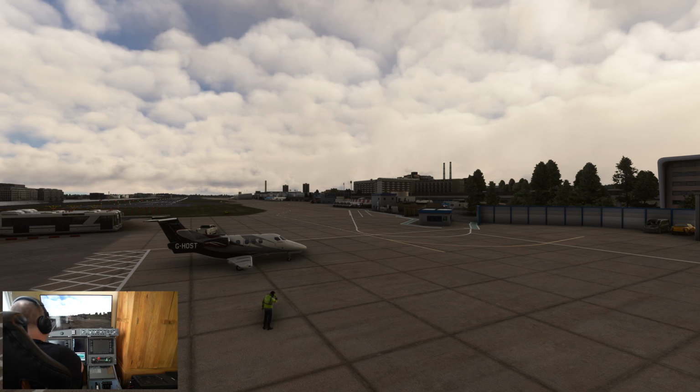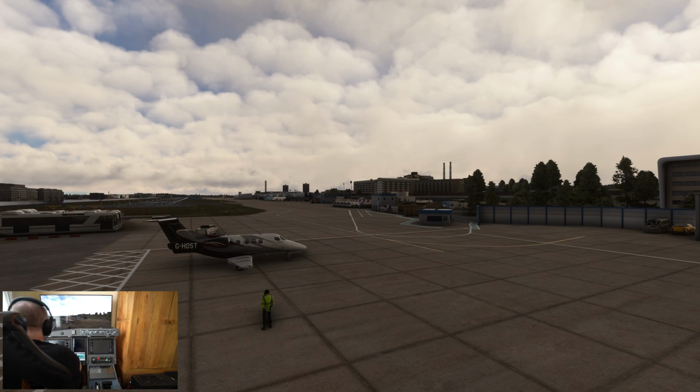For the first video on the rebranded channel, I thought I would redo a flight that I did about 5 years ago with pretty much exactly this configuration. So from London City to Amsterdam Schiphol in the Phenom 100. Now that hasn't been possible in Microsoft Flight Sim until very recently, because there wasn't a Phenom 100 in MSFS. Now there is, courtesy of Cockspur.